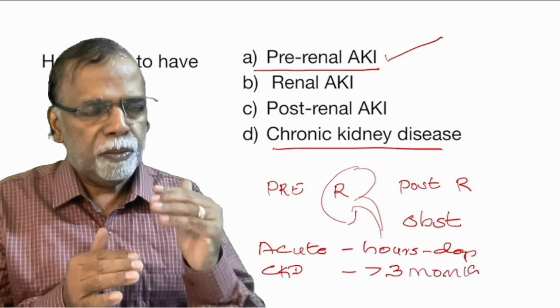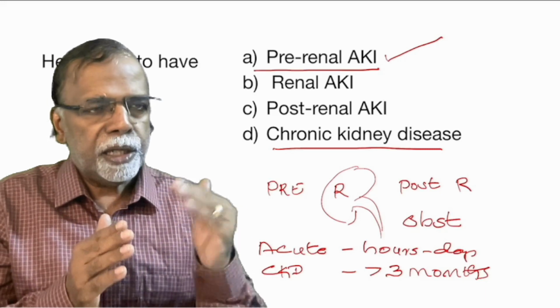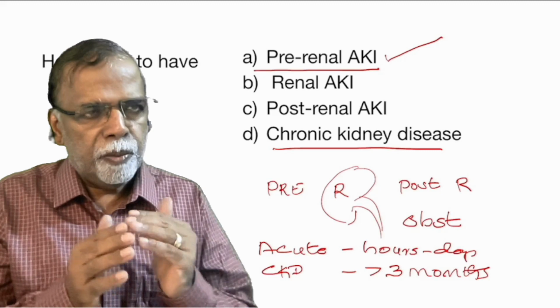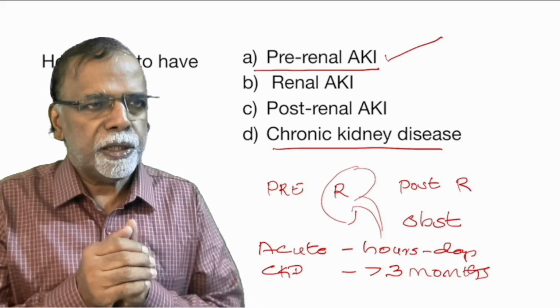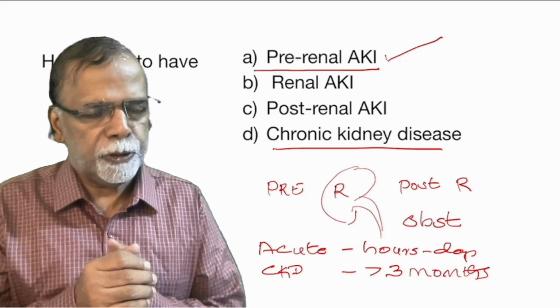So here most likely we can say that the patient is having a pre-renal acute kidney injury because the patient had hypotension. That explains the pre-renal cause. So hypotension leading on to a temporary or acute failure of the kidney, or acute injury to the kidney, you can say it is a pre-renal acute kidney injury.